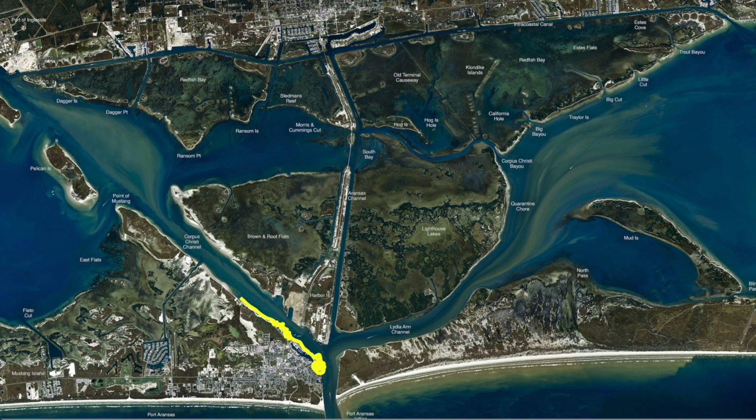You can also come down here towards the Point of Mustang. There's a set of rocks that they put out here on the Point of Mustang, this edge right here, on a north wind like we've been getting. This is a good area to target for redfish and trout. Free line and shrimp is the ticket.